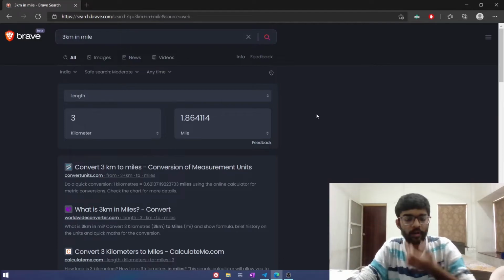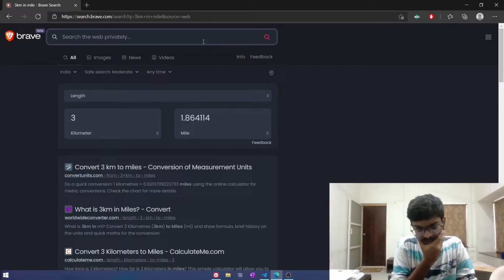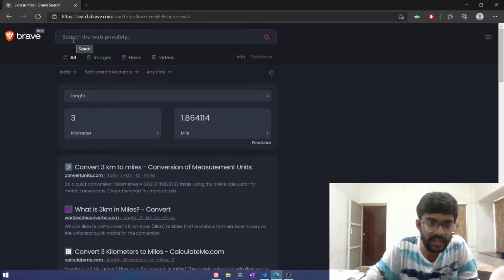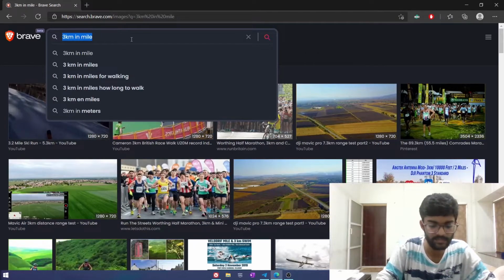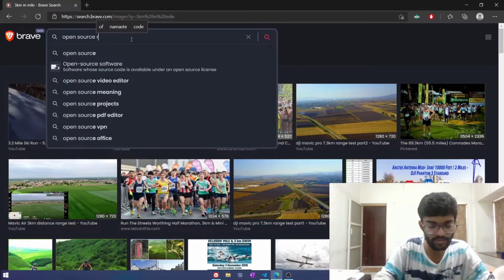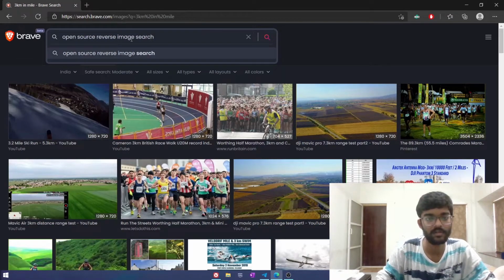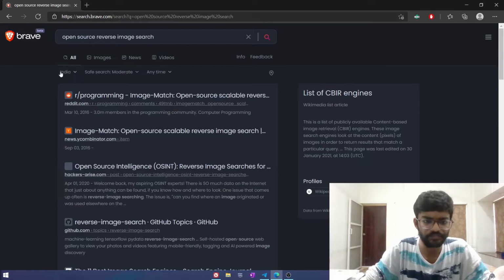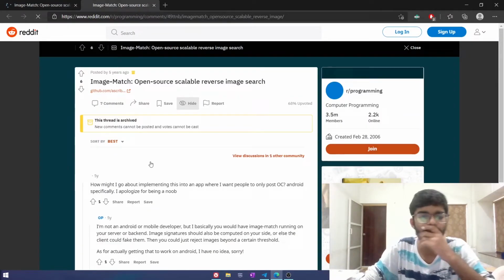Yeah, so moving on. So conversions work fine, I guess. What else can we look for? Now obviously I don't think these guys have reverse image searching. Let's just check for an open source reverse image search. Okay, we have a few. Image match.